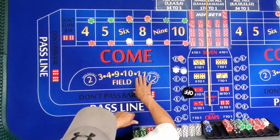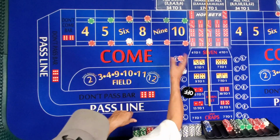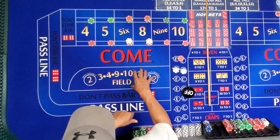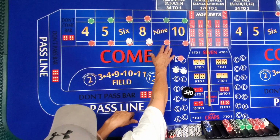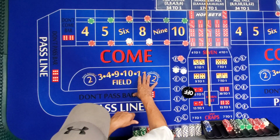The other way you could be less aggressive is you could take 3 hits and then turn your bets totally off. Don't even come down under the profit. Just count your blessings that you made 3 hits and move on to the next shooter. You can also just take 2 hits instead of 3. You could take 1 hit instead of 3.